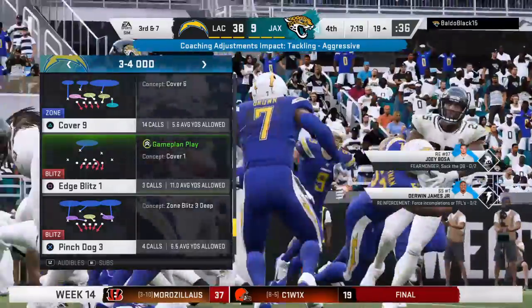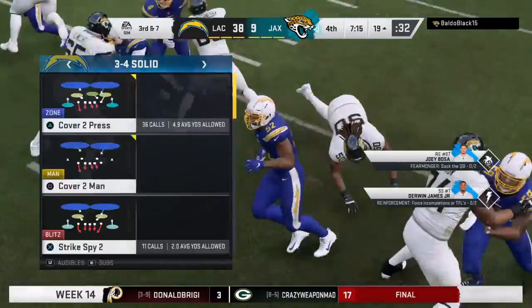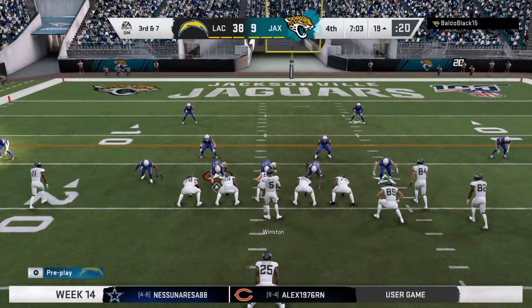No gain on the play, and it's going to bring up a third down. Perfectly designed blitz right there. They took that one from the grease board to the field because they were able to free up their linebacker to get into the backfield and spill the play.